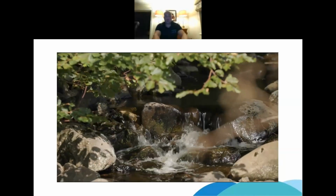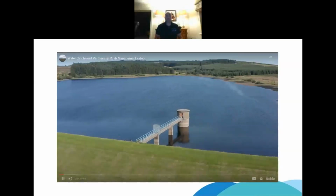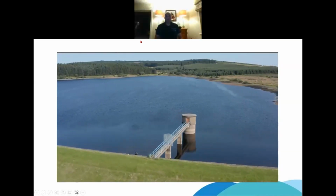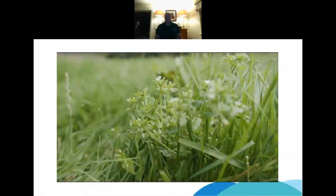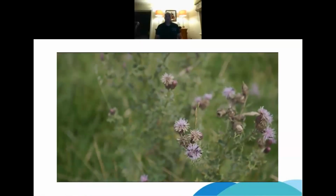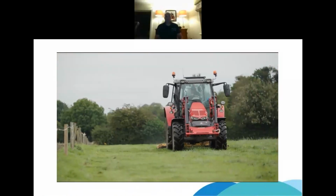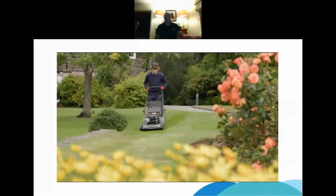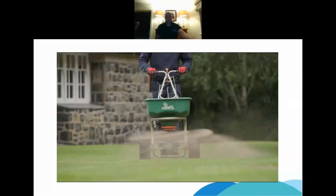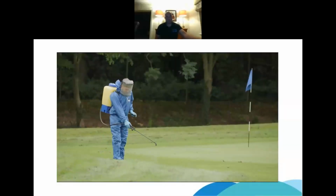In Northern Ireland, much of our drinking water is abstracted from rivers and lakes. All land management activities which go on in our catchments influence the raw water quality in those water bodies, including weed management and the use of plant protection products. The agricultural, amenity and horticultural industries all have obligations to use plant protection products following best practice guidelines.